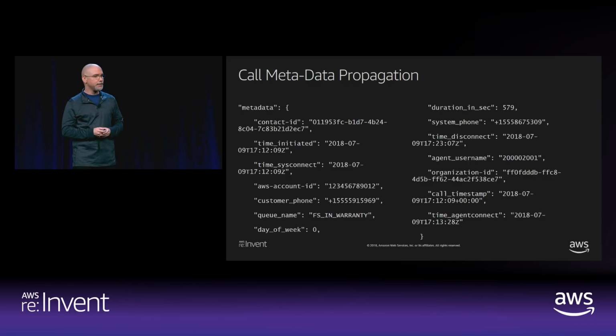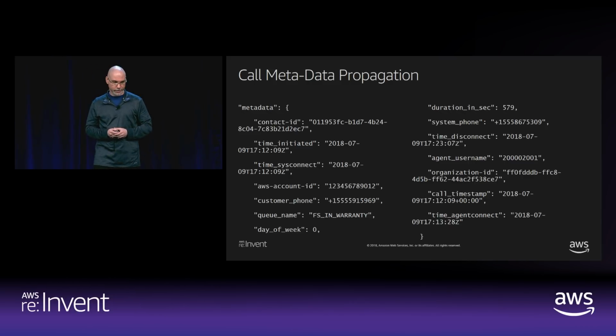And this is some of the metadata that we propagate out of Redshift today. It's information like the contact ID, the customer phone number, the agent username, and all of this is available through Athena, so we can query S3 on any of these fields to be able to pull back calls that have particular attributes.